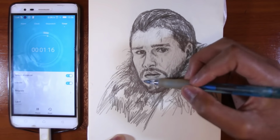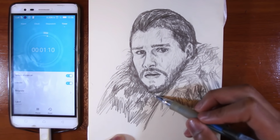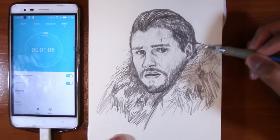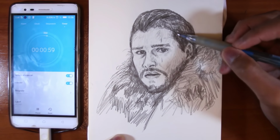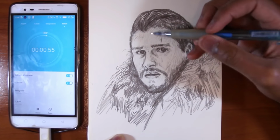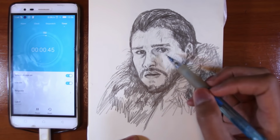Alright, it's about 1 minute now before it ends, and I just thought, hey, let's just talk a little bit before the time ends. And as you can see here, I did pretty much use a very, very, very sketchy style. Okay, I didn't want to get into too much detail. I just wanted to get the basics down, the looks of Jon Snow, like the basic features that he has, and kind of making them pop out, so that it kind of looks like Jon Snow.